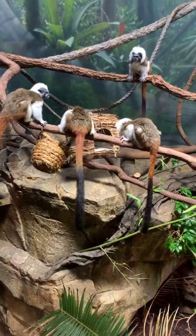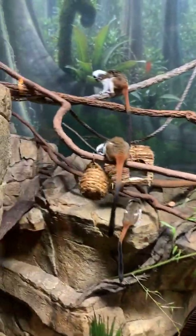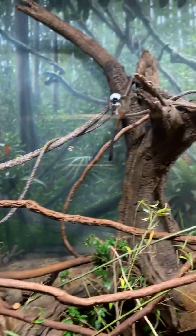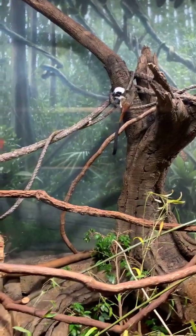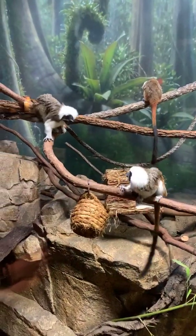The pet trade is another thing that harms the wild population of cotton-top tamarins and a lot of the other smaller primate species, and then of course deforestation. So a bunch of different factors that these guys have to face in the wild, and we'll talk a little bit later about what you can do to help them out.